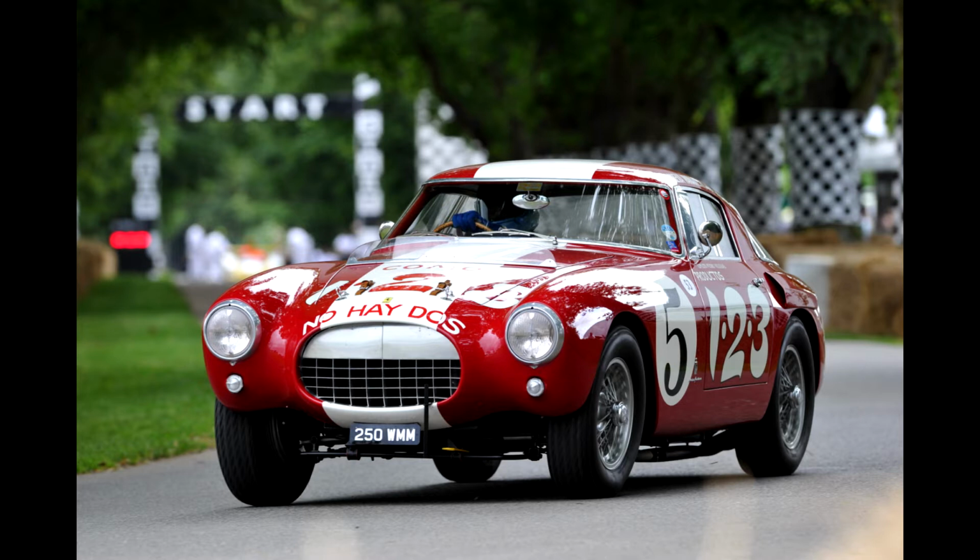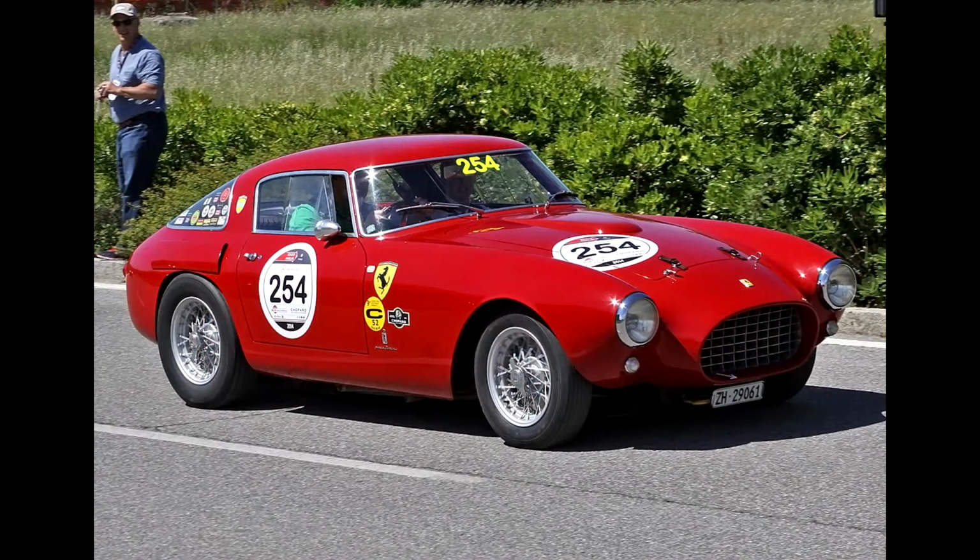A bigger difference than the gearbox and the carburetors, though, was the production. 31 of them were made, so way many more. 31 times as many, in fact, for all you people who know mathematics out there. These 31 MMs were sent all around the world, including to the US, where Phil Hill raced them in SCCA competition. These things were so good, they remained competitive for 9 years.